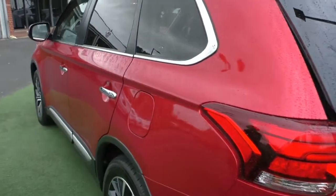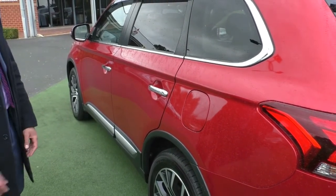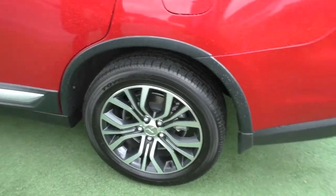Now the fuel filler cap is on the passenger side across the Outlander, so it is the safe side of the vehicle, and it is awesome to know that you are going to be safe if you do get stuck on the side of the freeway. Now that next wheel there, once again great condition, they're completely unmarked.